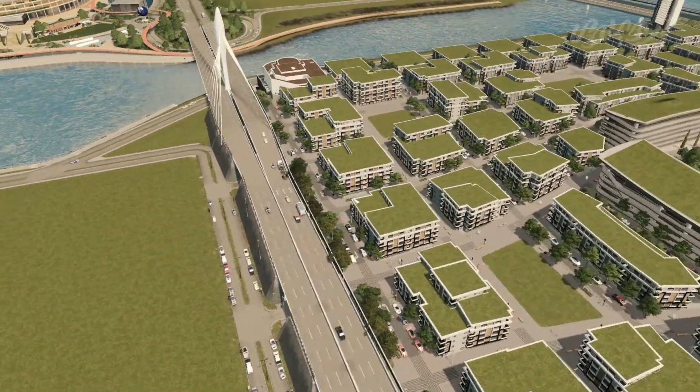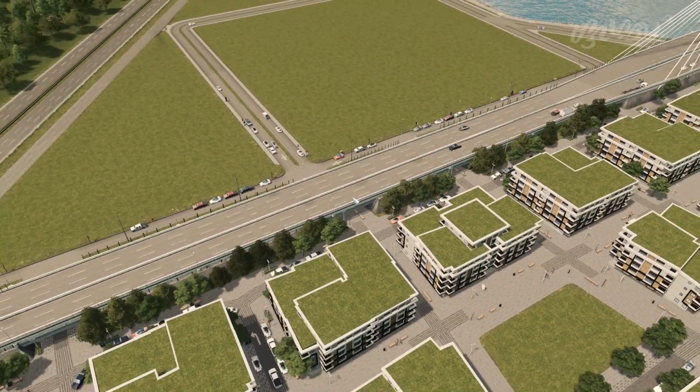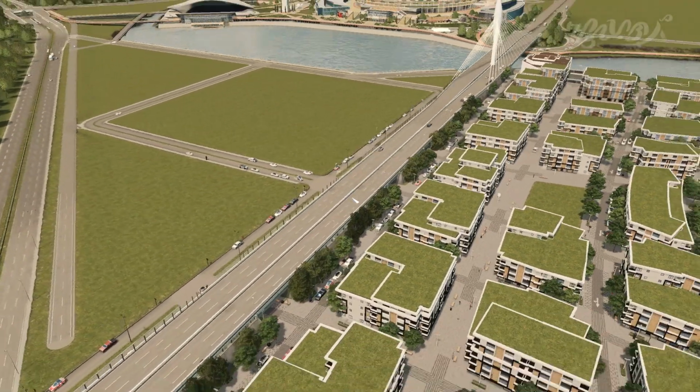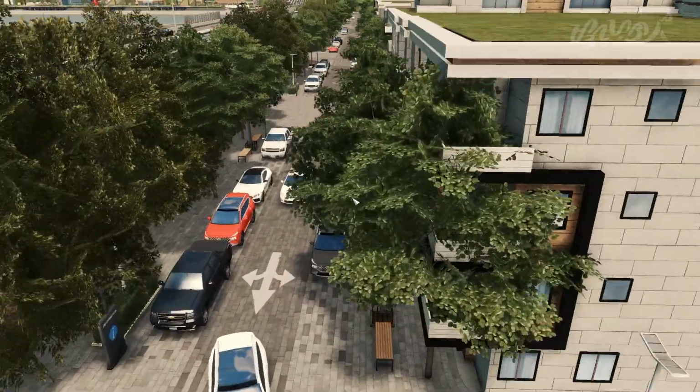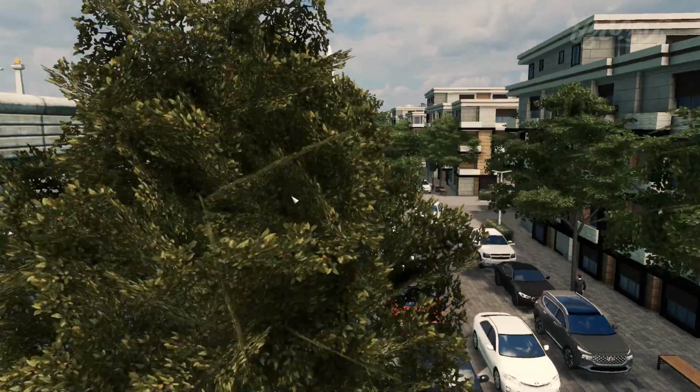I also did this noise protection. I should probably stay away from that because it's so noisy. It's essentially a noise barrier for the highway between the city, because if you go here, it's quite far away from the roads themselves, like the highway.